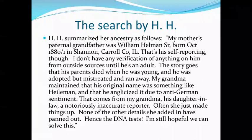Basically, she said that her mother's paternal grandfather was William Hellman, born about 1880 or 1881 in Shannon, Carroll County, Illinois. But this was his self-reporting, and she couldn't find any verification of this. Story goes that his parents died when he was young. He was adopted, but mistreated, and he ran away.